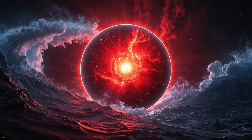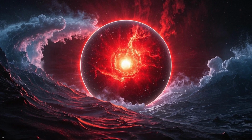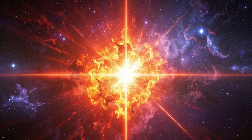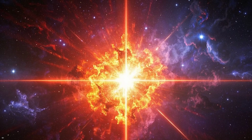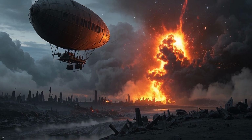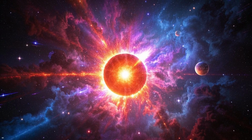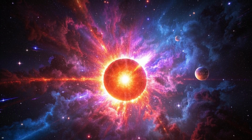It smashes into the star's lower atmosphere, which is made up of mostly hydrogen. The heat from the impact ignites the hydrogen, causing an explosion. This is similar to a bomb made of Hindenburg, except a lot more deadly. The explosion blasts the star's atmosphere into space, and the star is said to go supernova.